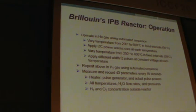And measure and record the 43 parameters. You can see all the heater powers, pulse powers, temperatures, flow rates, pressures. And they measure hydrogen and oxygen outside just for safety. The temperatures are important. We found it's extremely temperature dependent. And like I said, different width pulses. How they keep the power constant with different width pulses is they keep the voltage constant, so the voltage amplitude is constant, but they keep changing the repetition rate. So as you increase the pulse width, you decrease the repetition rate. And so the power to the heater is the only thing that's changing.